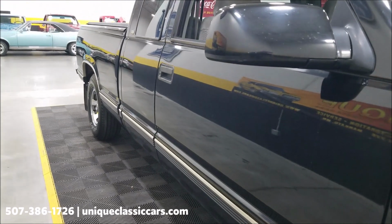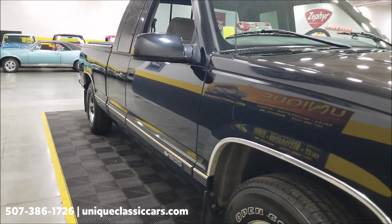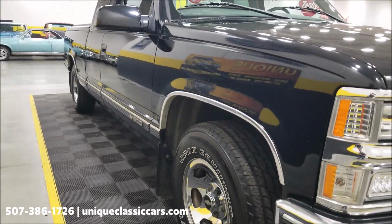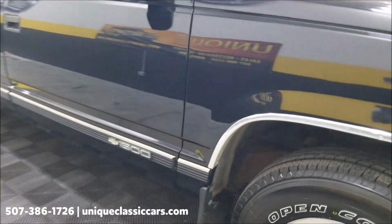Riding on the stock chrome wheels that this would have left General Motors manufacturing with. Take a look up and down the side of this truck. You can also see it's very straight. Yes, it's black. You're going to have a few nicks, dings in it, and I'll point some of those out as we go, but look what you don't see.